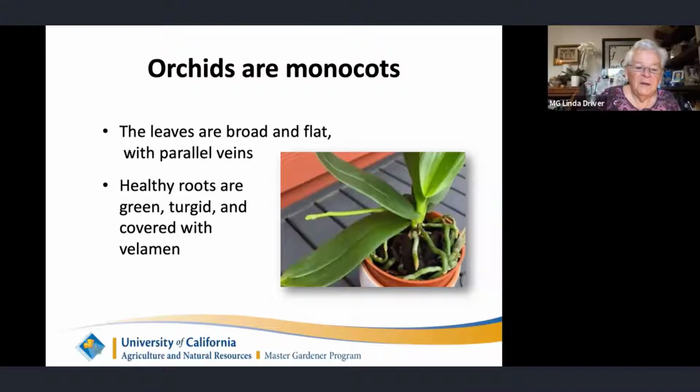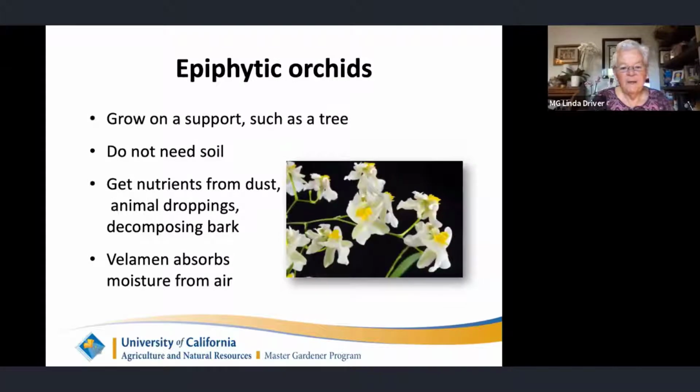Healthy roots are green, and isn't this a wonderful word, turgid? Sort of means fat, kind of. And covered with, and I always pronounce this wrong, but I think it's velamen. Anyway, it's kind of a shiny stuff that's on the outside of the roots. They like to grow on a support, just as a tree.